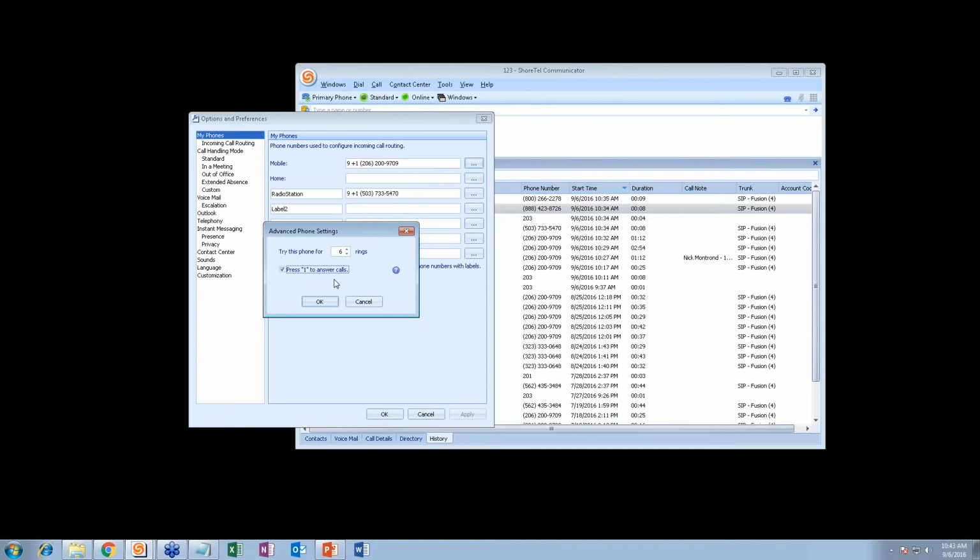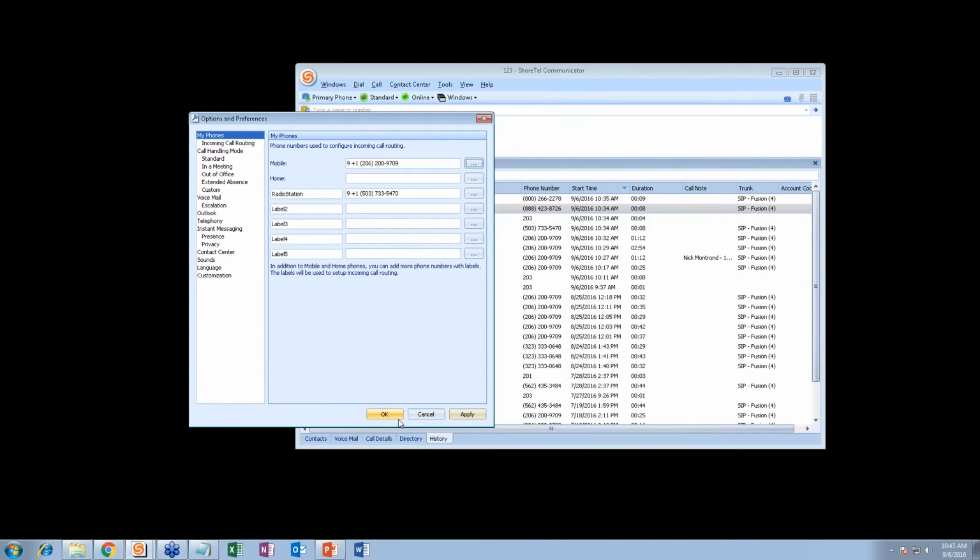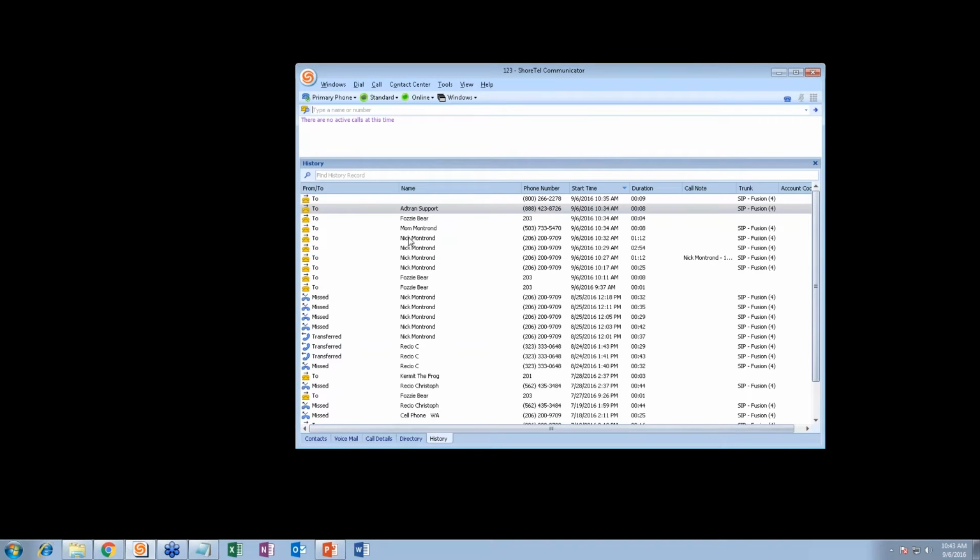I'm going to click OK on that. And now, if I go back to my primary phone dropdown, I created those 2 options. And this is for the external assignment, but I can now click on mobile. And if you were to call my desk phone, it would ring directly out to my cell phone. It wouldn't even ring my desk phone anymore. It just goes straight out to the cell phone. If I'm going to be out of the office for a while and don't want my office phone ringing, I can do it this way.